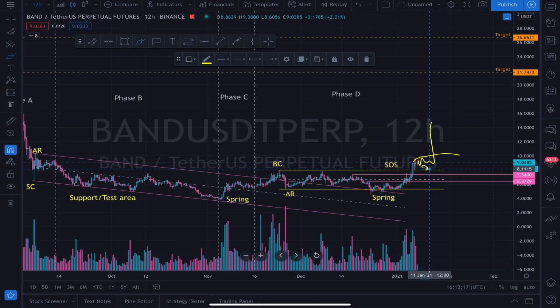Things are very bullish right now. Don't wait for backups to happen. Have two places where you're going to enter. You can enter at the bottom of the range, or you can enter at the break of the top of the range.